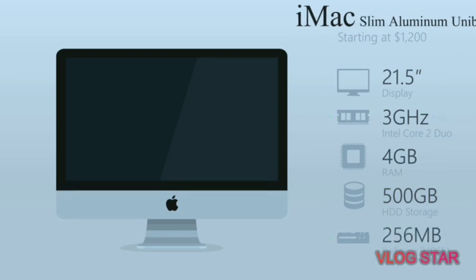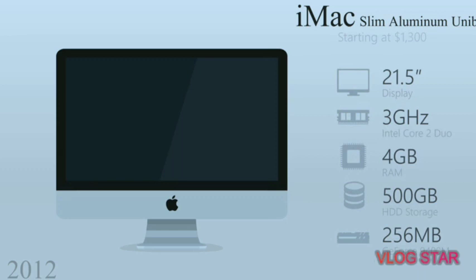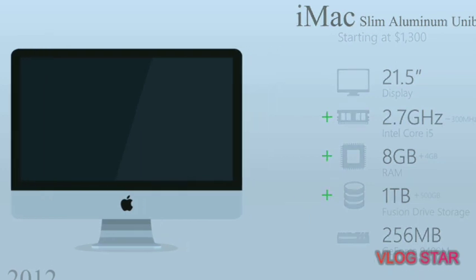Apple's slim unibody iMac hit shelves in 2012 and featured a radically thin design, but was missing a CD drive. This model was $100 more than its predecessor and featured a Core i5 processor with better performance, despite generating less gigahertz. The RAM was upgraded to 8 GB and the storage to 1 TB. It also featured a Fusion drive, which had the speed of a solid-state drive without sacrificing capacity.